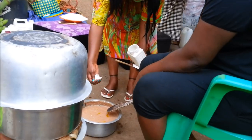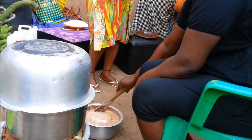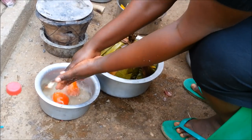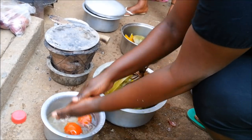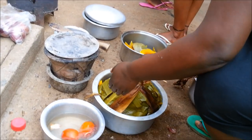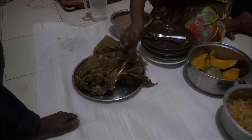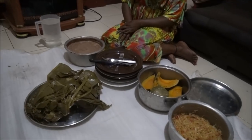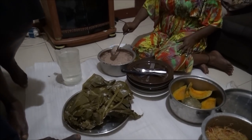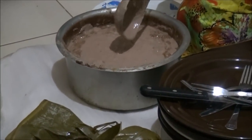I'm just saying add salt. That must be hot to touch though. That's why you're getting cold water first. This is the food. It smells great. It looks completely different now, doesn't it?